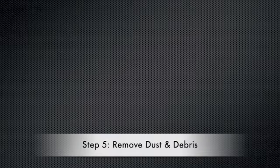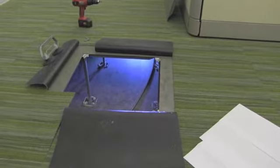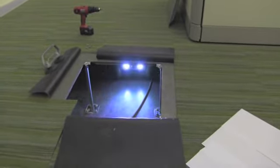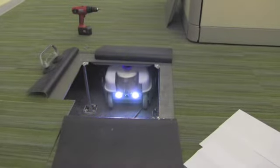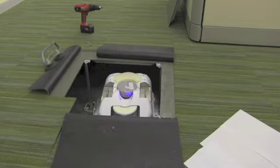This brings us to our fifth and final step, removing dust and debris from the robot. As the operator moves the robot to the opening in the floor surface, he has just finished completing a 2,000 square foot service.